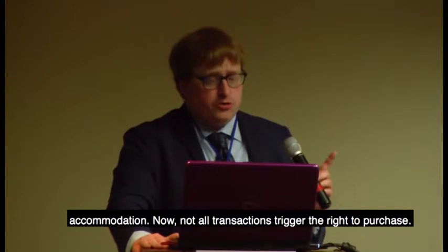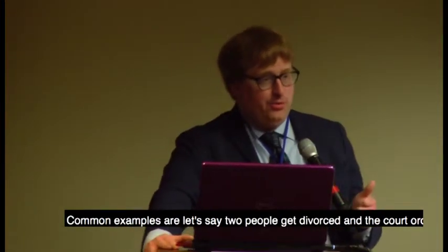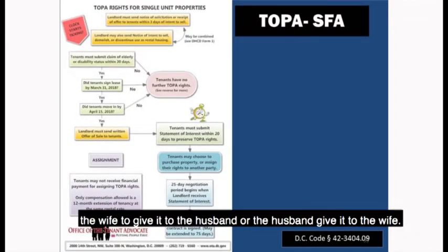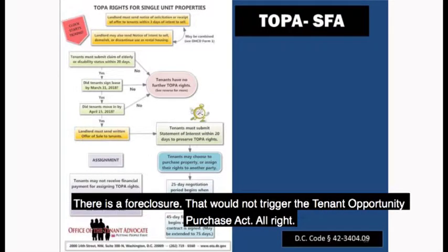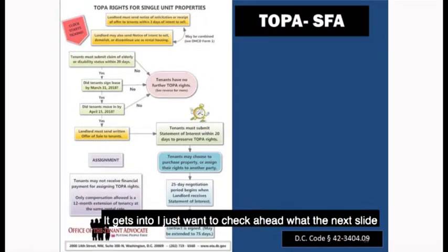Now, not all transactions trigger the right to purchase. Common examples are, let's say two people get divorced and the court orders the wife to give it to the husband or the husband to give it to the wife. There's a foreclosure. That would not trigger the Tenant Opportunity to Purchase Act. All right, right here we have a chart. It is in your booklet. It should also be available on our website. This gets into specifically what happened.